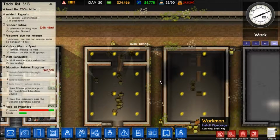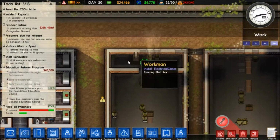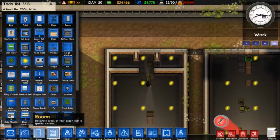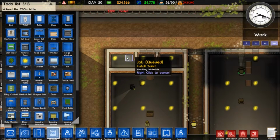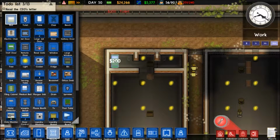Right, what is important though is these walls are nearly done, which is good, because once these walls are done, like this one here is done, we can now go objects. What do we want? A toilet. There. And one there. And then a bed.